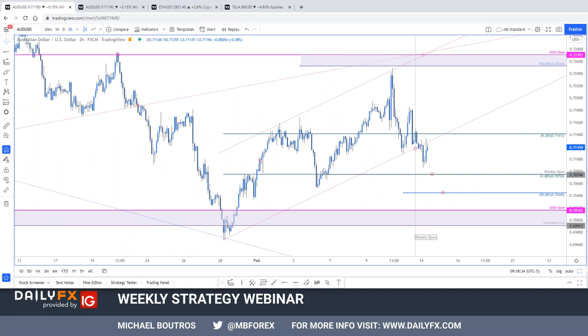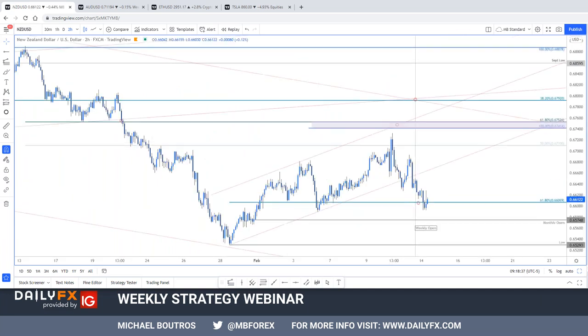Kiwi is a very similar scenario. Both of those are kind of faking a break of uptrend support, but not really getting much momentum on the downside. So on this one, obviously the weekly opening range high is 66.50. I'd love to see that hold.